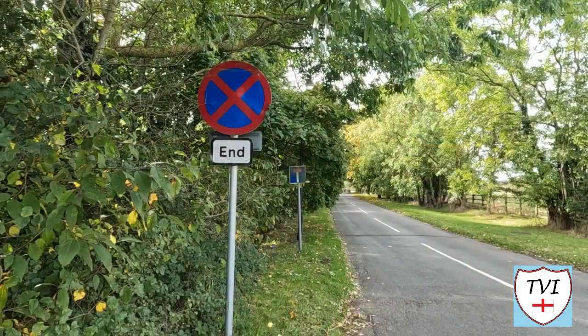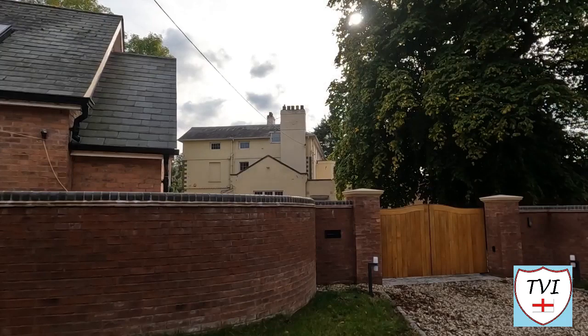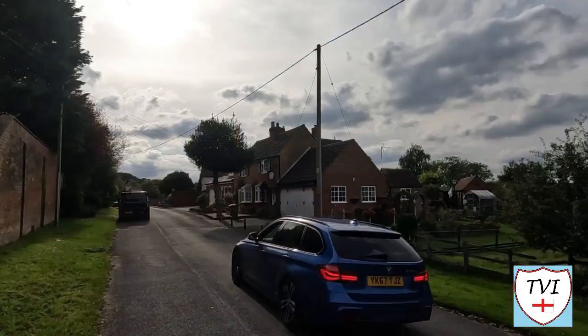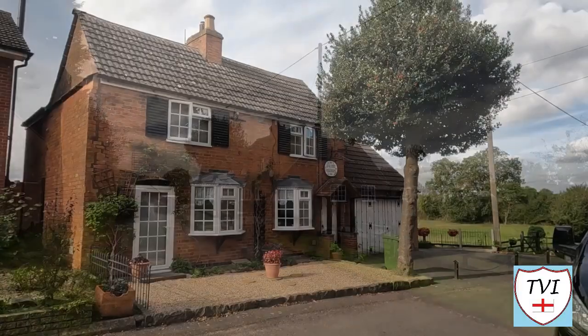There's not much more to see, people. Now we're heading back to the church, and between the A429 and that point, this is literally all housing, except for one building that's worth a mention in a moment. Until we get to that though, there ain't much to talk about, so here's a little collection of shots for you to be going on with.